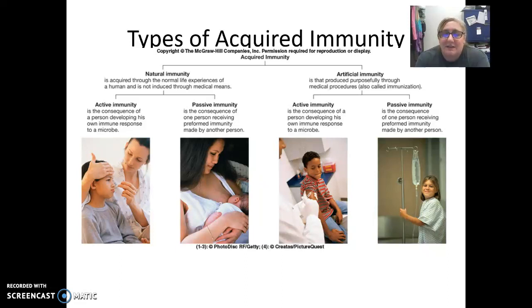Artificial immunity can be active or passive as well. Artificial active immunity is where you are injected with some type of an attenuated pathogen. So something that normally, if it was naturally infecting you, would cause a disease, but you're getting a smaller dose, or an attenuated dose, that can't cause the disease, but it still activates your immune system to produce a response. And then artificial passive immunity is where you're getting immune system cells, your antibodies, from another person through an IV.